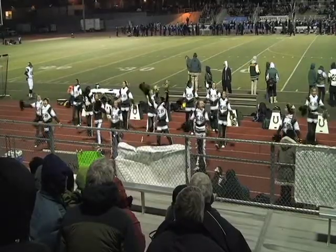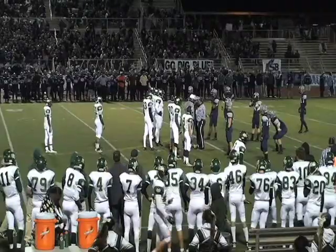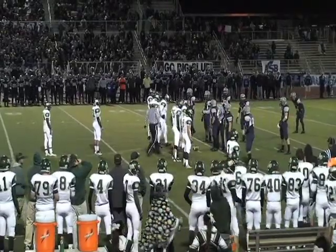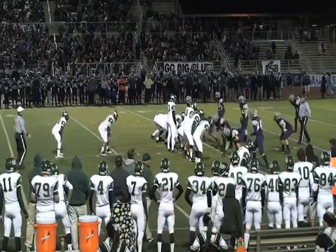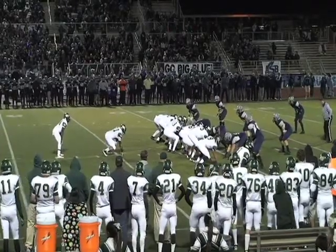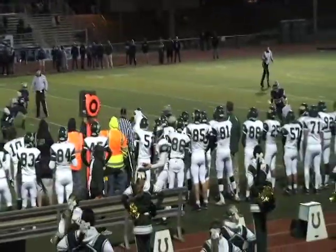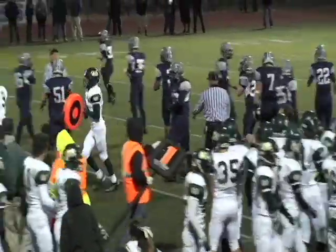10:36 left to play here, and the Mustangs trail 13-0. They've done some good things offensively, but it's been the turnovers that have killed them tonight. Again, this weather, it's been cold, it's been windy, it's been rainy. Free time on 1st and 10.